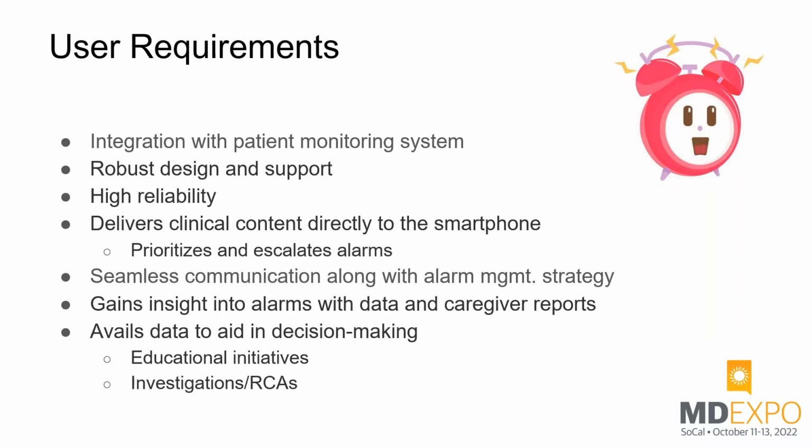High reliability, robust design and support. Obviously this is a critical system that delivers alarms. You want to make sure that you have a high reliability system that's been validated and tested. Moving forward, you also have regular patching of the system or the application, and so on.